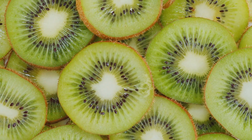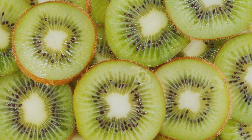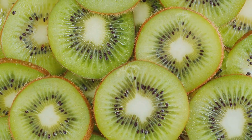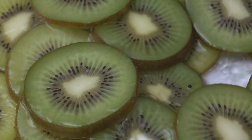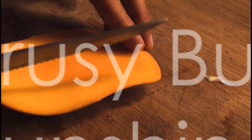Next up, the kiwi, with its vibrant green flesh and tiny black seeds, adds a welcome tartness to our symphony of flavors. Hold the kiwi firmly and carefully peel away the fuzzy brown skin with a sharp knife. Once peeled, slice the kiwi into rounds, their emerald green hue a beautiful contrast against the other fruits.